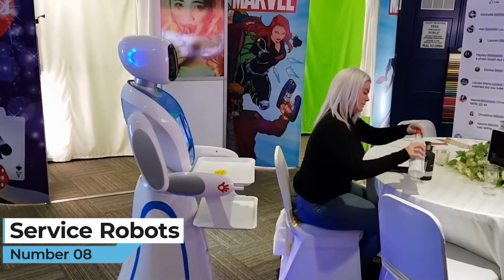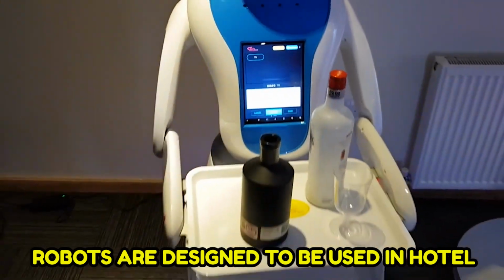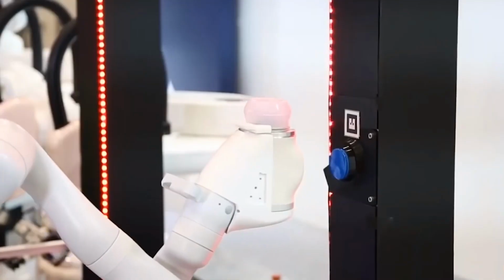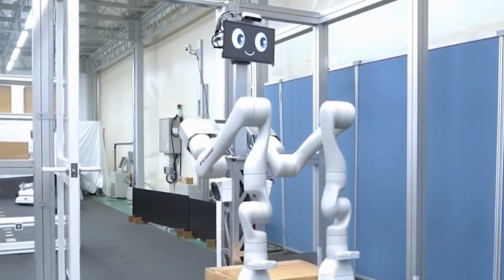Number 8. Service Robots. A wide range of service robots was presented at this exhibition. These robots are designed to be used in hotel and restaurant businesses. These autonomous robots are equipped with a positioning system. It has an accuracy level of 1 centimeter that allows them to move in narrow spaces.